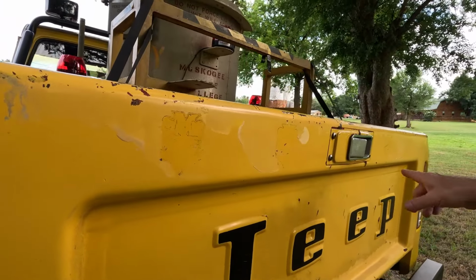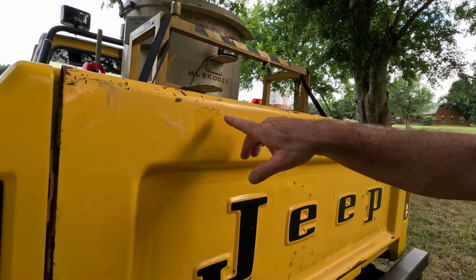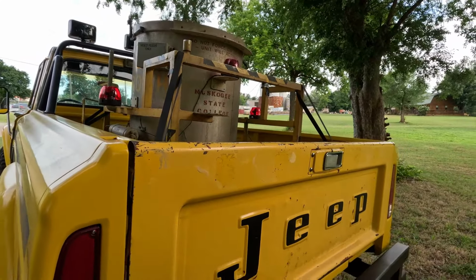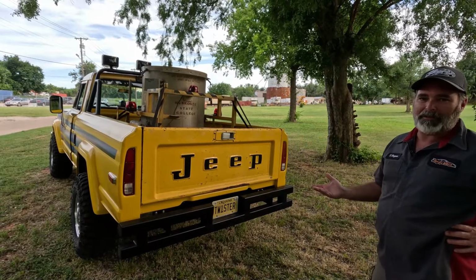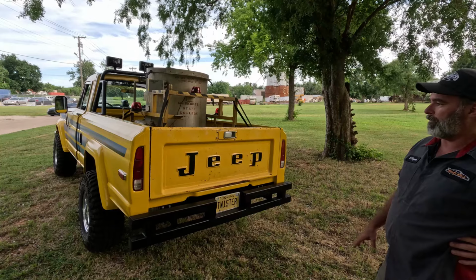There were four of them across the tailgate that said MSC for Muskogee State College, which actually didn't exist. There is a town of Muskogee in Oklahoma, but they never had a college. So that was all fabricated for the movie.